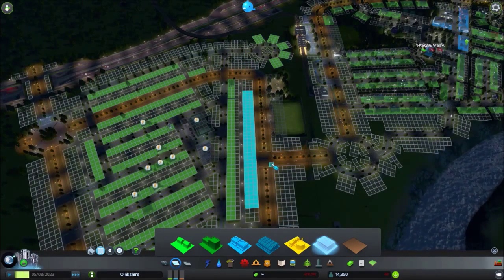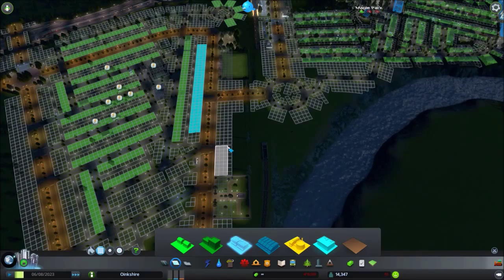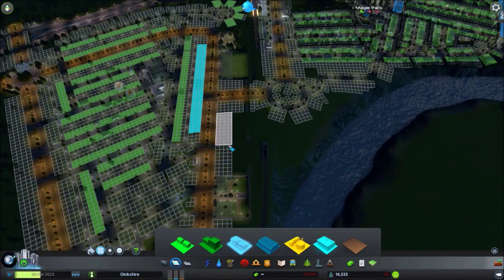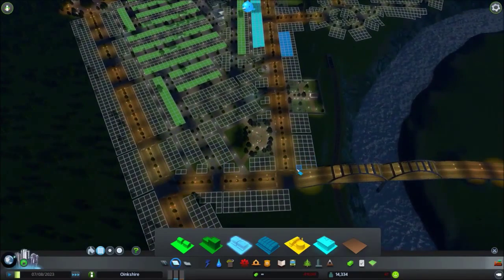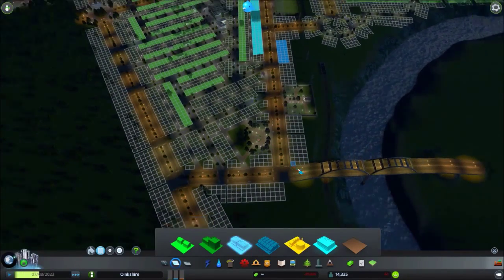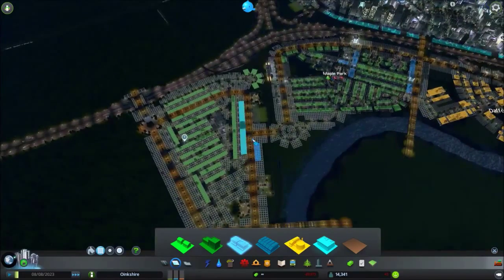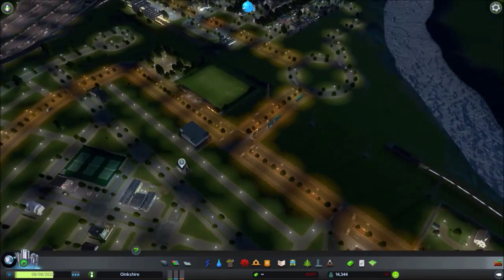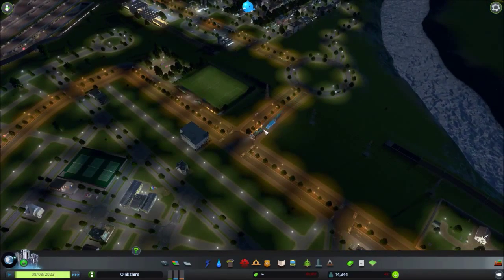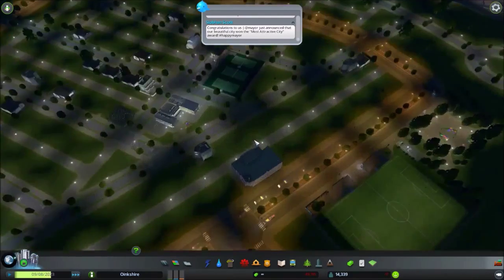We've got to make sure that it's giving you some jobs. These ones want to be the commercial ones. Actually, the ones next to the buildings are better off as offices because they give less noise. So that's useful. Let's see if they're growing, because again the demand for commercial at the moment isn't too high, and I think that's to do with the fact that I need more people.